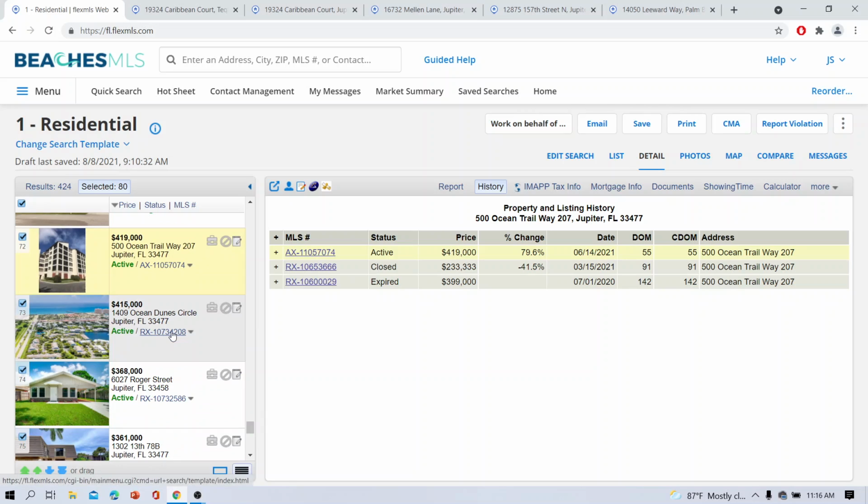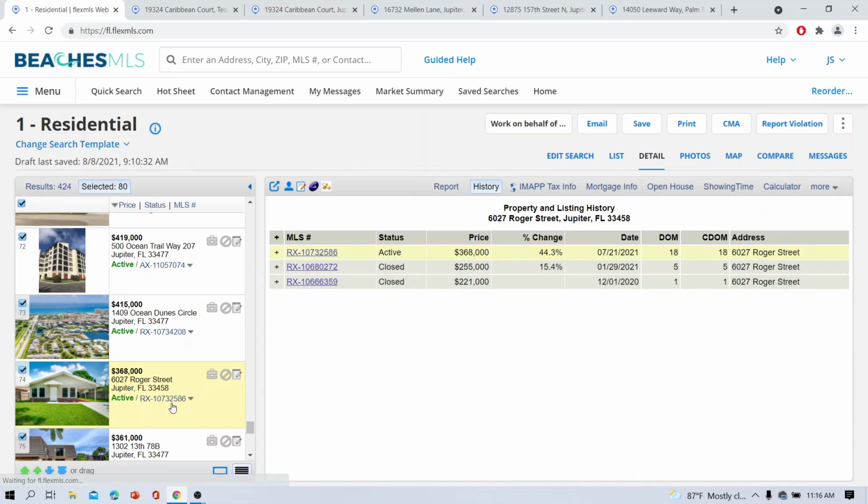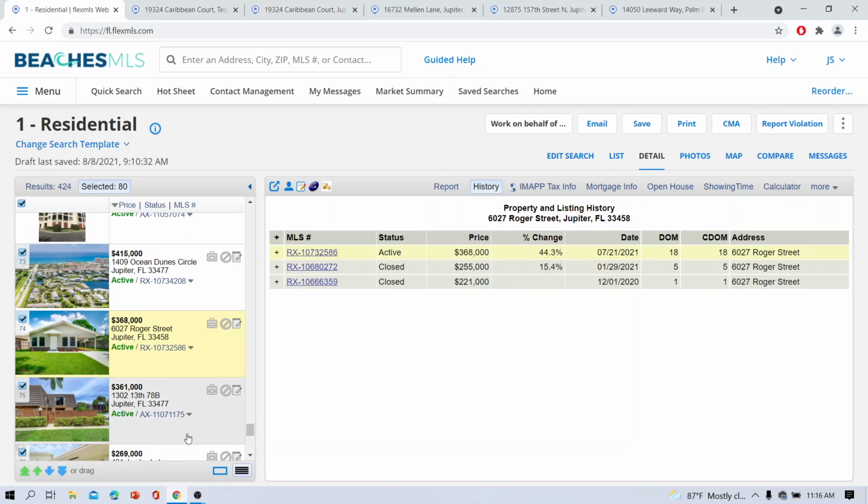Now we have Jupiter Dune Circle, $415,000 is the asking. They paid $240,000 for it in 2014. Roger Street. This one, they paid $255,000. They want $368,000. But look at the timing here. It's only a matter of 6 months. So they're looking to clear $100,000 in 6 months on this house. And they probably will, because that's actually a good price, $368,000 in today's market.